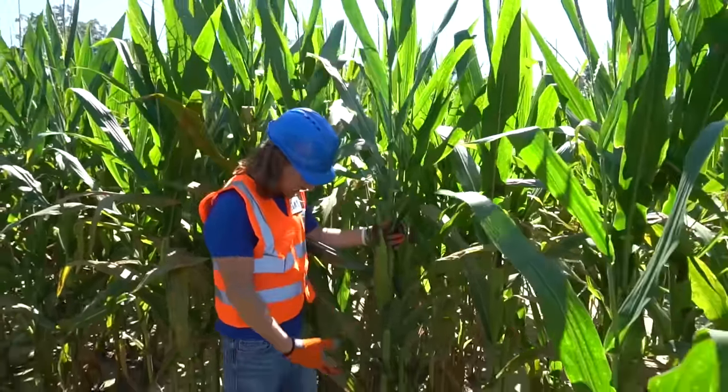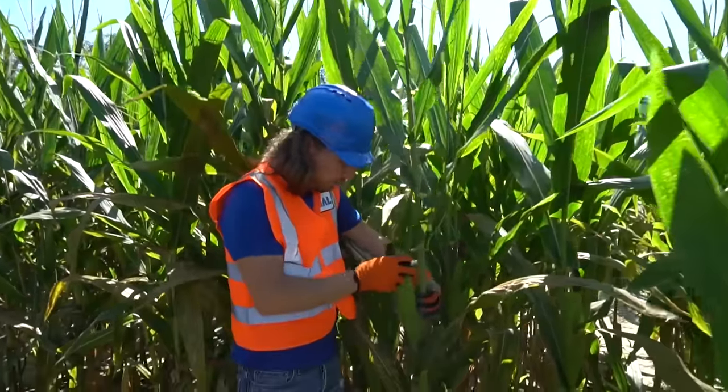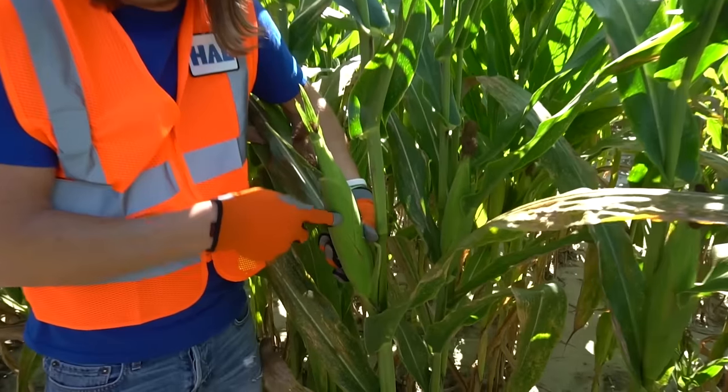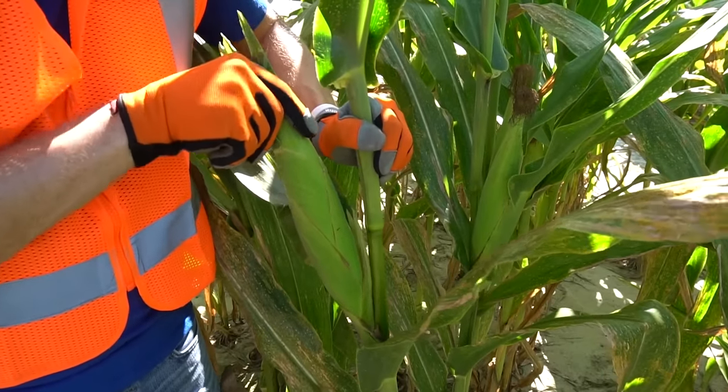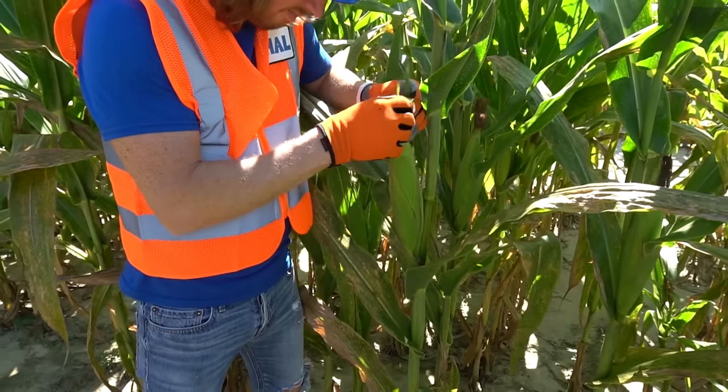Like this one, let's see. This, of course, is called the stalk. Right, the stalk of corn, and then right here, this is the cob. It doesn't look like it because it's wrapped by the husk. Let's see if we can open it up. Let's see here.